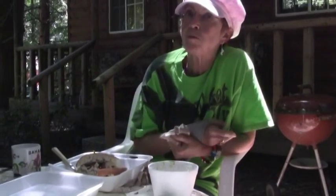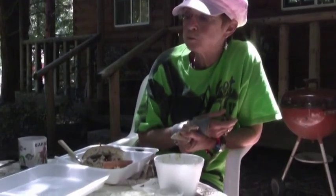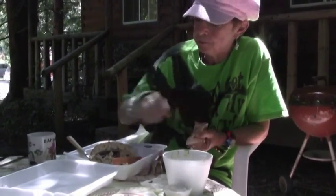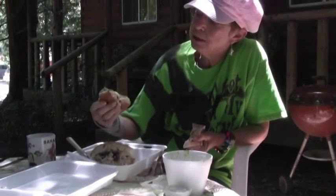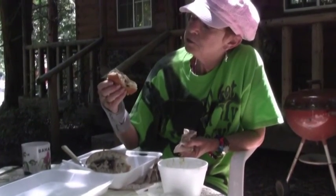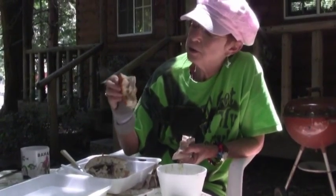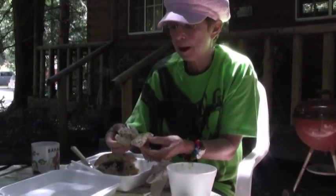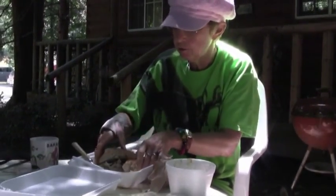So, tell us about your nice sandwich that you have. You have a nice looking sandwich. Turkey with caramelized sweet onions and artichoke spread on focaccia bread. And this is my lunch for tomorrow.